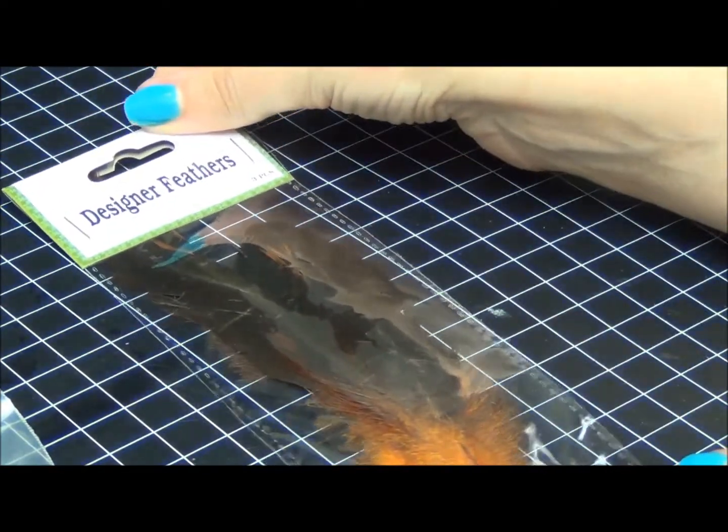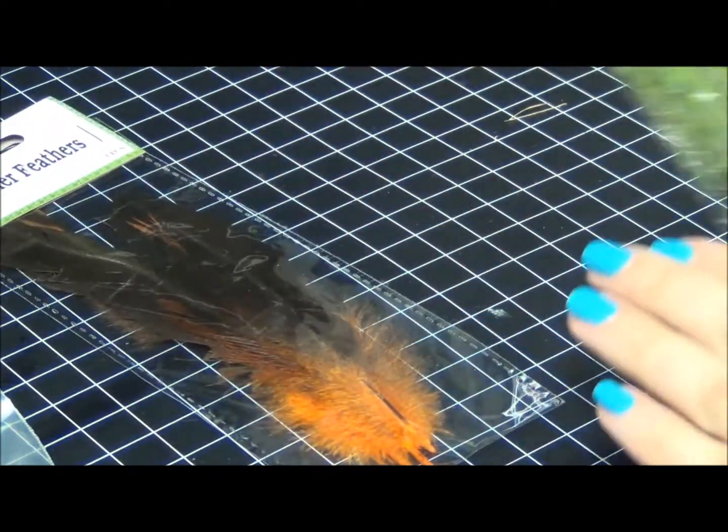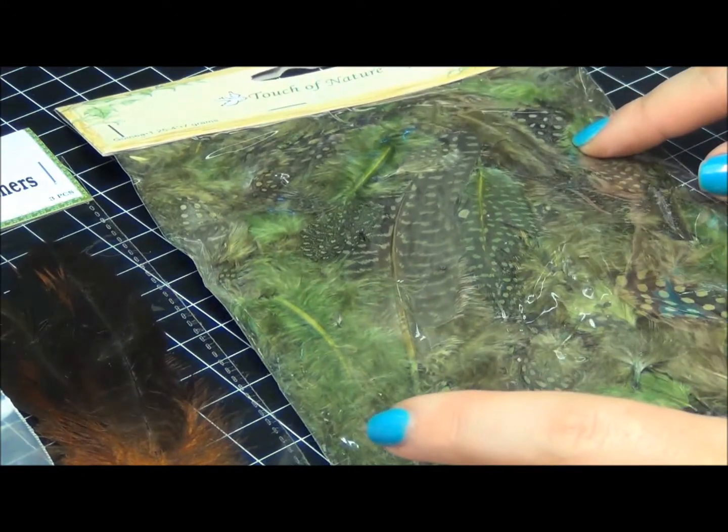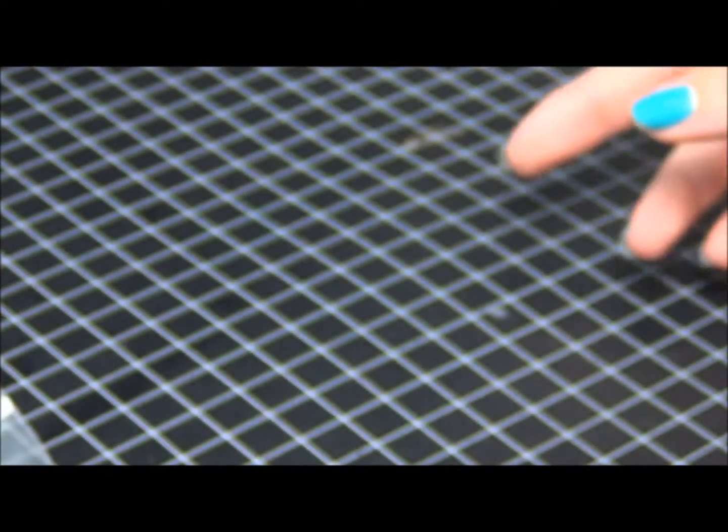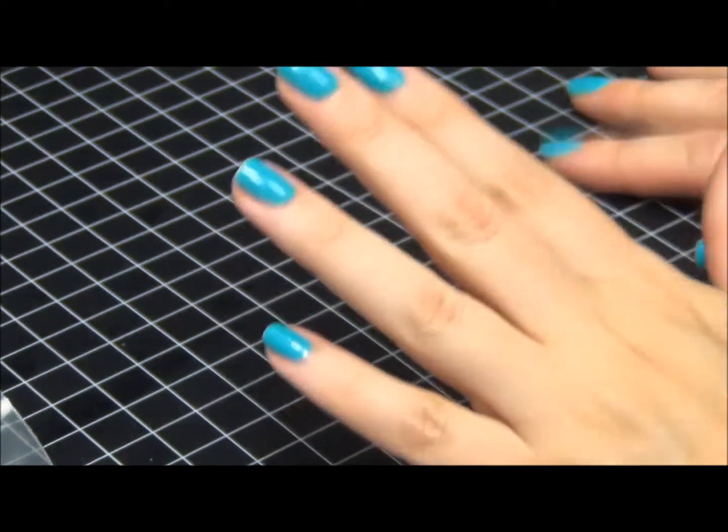I have Halloween colors feathers in black and orange. It's three pieces in there, adorable. And I have them in this greenish, moss kind of color as well. All right. And basically that's it, I guess.